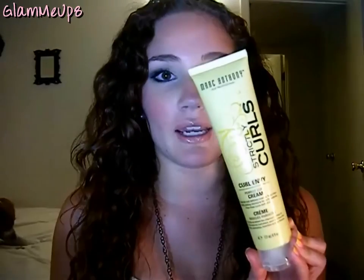So I wanted to also talk about some hair products that I don't use in my hair care routine, but I do really like for curly hair, and I do kind of switch in and out with my everyday products. This is the Marc Anthony Strictly Curls Curl Envy Curl Perfect Cream. I do really like this stuff, but it does have a lot of silicone in it. That's one of the top ingredients, a lot of different silicones.